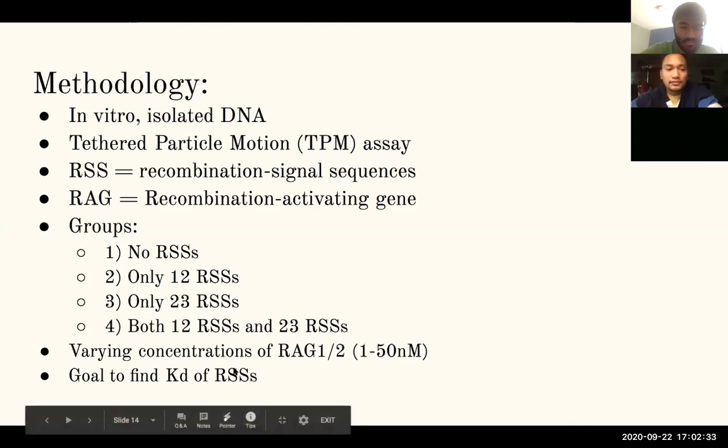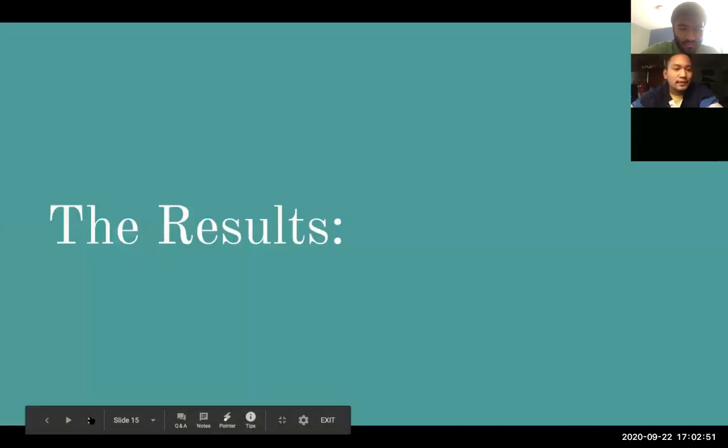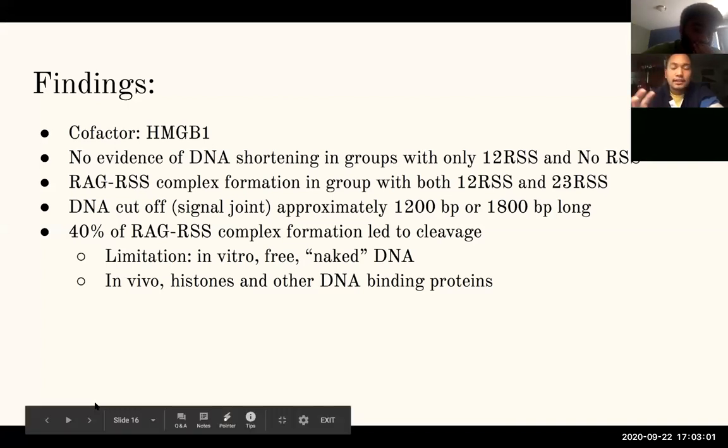And they also used the equilibrium dissociation constant, which I thought was interesting because we learned a lot about it in quantitative chemistry and in biochemistry, and when I saw it I was like, oh god. But so the findings: they found a cofactor on the gene sequence that helped the DNA shorten a lot, and it increased stability.